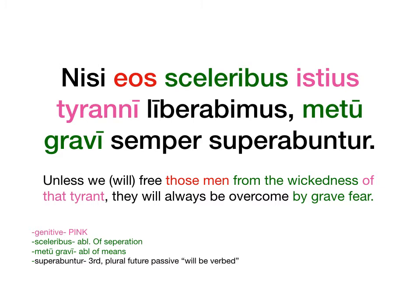But anyway, so semper, always, and superabantur, future again, what person and number is superabantur? Oh, third person plural, exactly. They will always verb. I'm sorry, be verbed, because this superabantur is passive, as you can see in my note down there. Third person, plural, passive. They will always be verbed. So future passive, that's a little tricky. Be verbed by. By what? Like, what are they going to be verbed by? By grave fear, by serious or weighty fear.